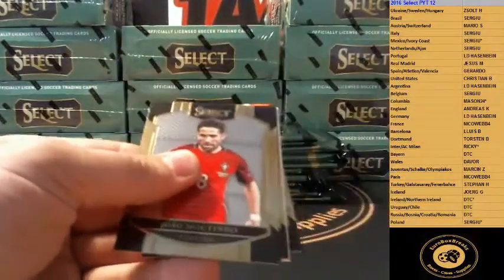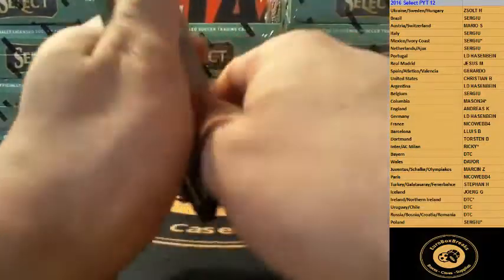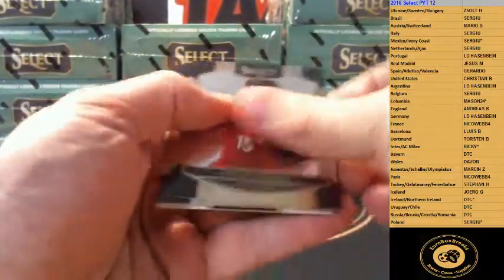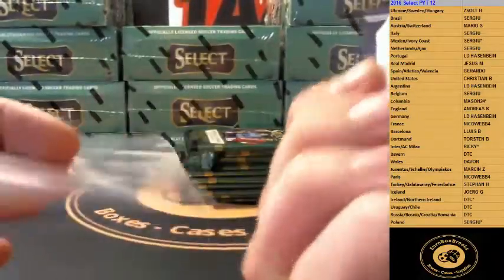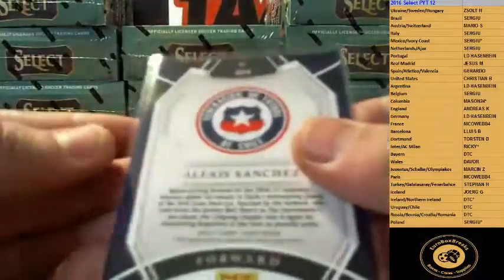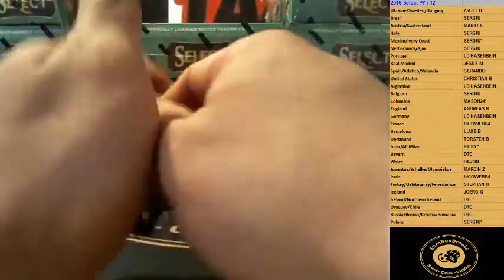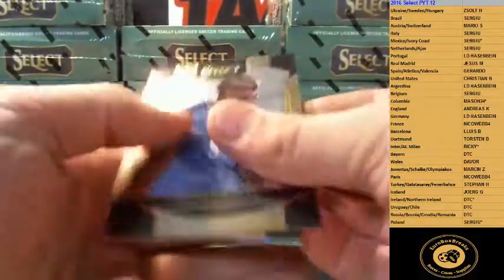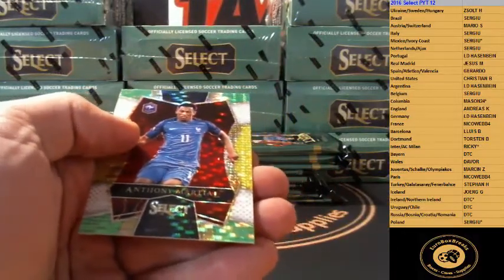First up, base, Perisic, Rakitic, sorry. Base and Prism, Harry Kane, England. Prism. Base. And we got white, Alexis Sanchez, nice, for Chile. And that is numbered 67 of 99. Chile, Alexis. Base on the back. We have multi Anthony Martial for France.